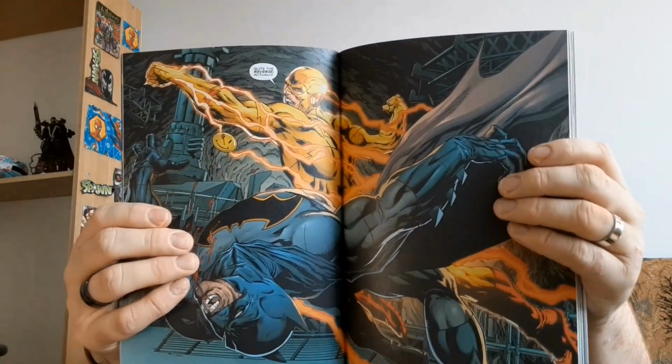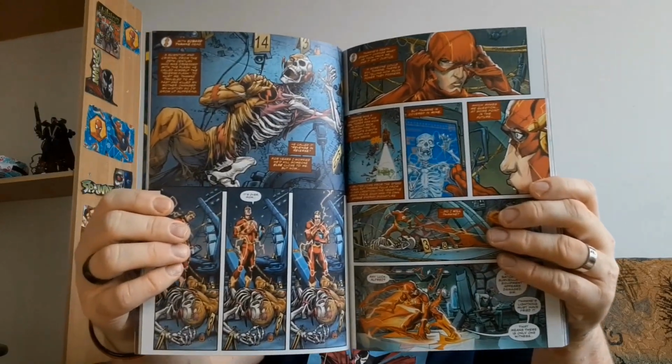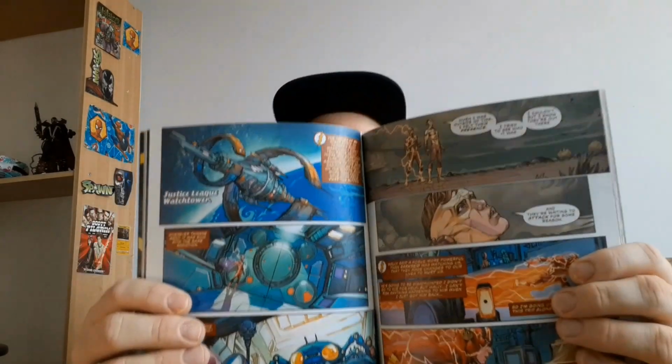I always dig these team ups. Well, often I dig the team up books because you get more than just one superhero, so it's always fun. Plus, this one has two of my favorites in here, Batman and the Flash. That's a really effed up Zoom or Reverse Flash, whatever you want to call him. That's crazy.